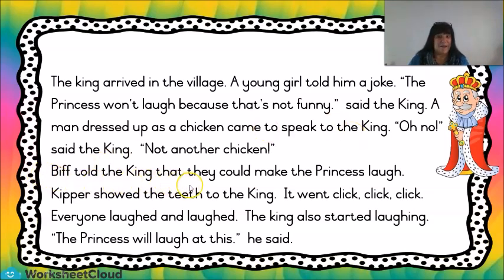Biff told the king that they could make the princess laugh. Kipper showed the teeth to the king. It went click, click, click. Everyone laughed and laughed. The king also started laughing. "The princess will laugh at this," he said.